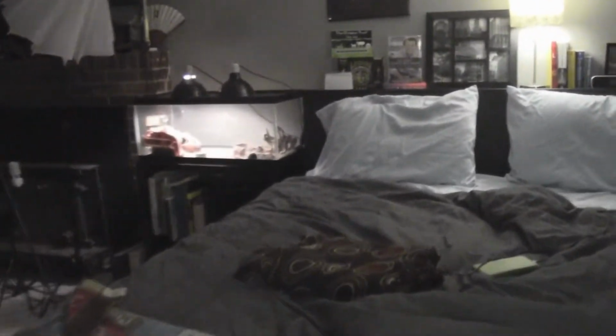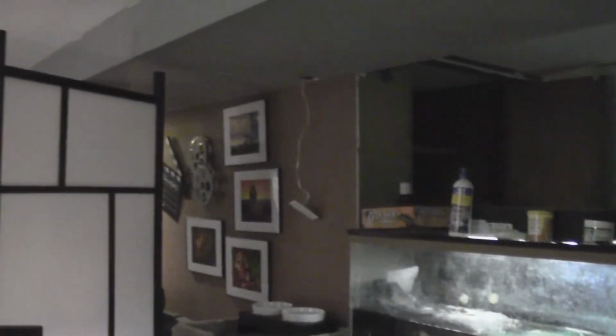So now we are in my bedroom. Like I said, it's just a studio apartment. So this is my closet, because there really isn't much of a closet down here. There is one over here, but it's gross and I don't like it.